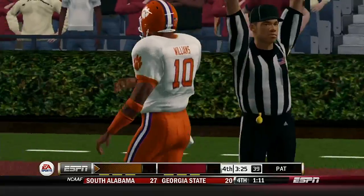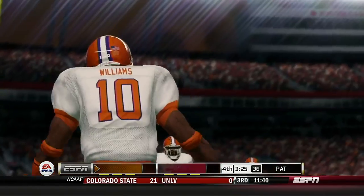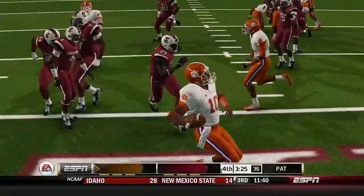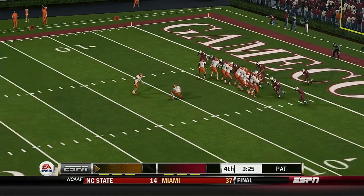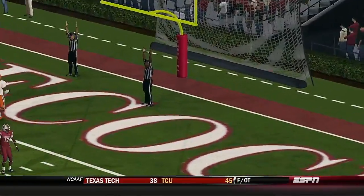Touchdown, Tigers. Spectacular run by the quarterback. That is such a weapon for your offense. When you have a quarterback who can do things like that, the coach probably loves drawing up plays for this guy. And he converts the extra point.